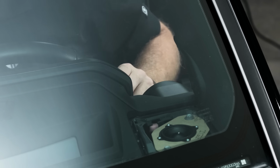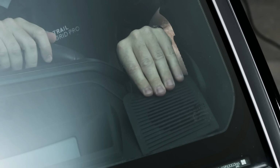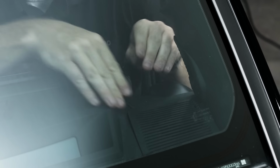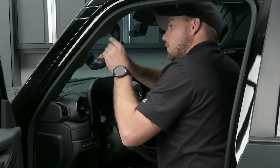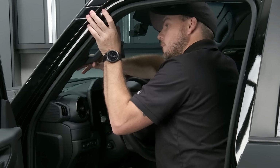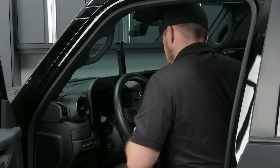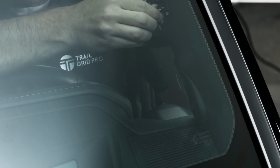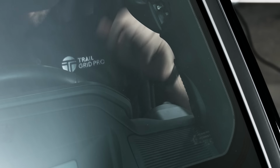All right, we now have our dash speaker installed. We can grab our speaker grill. Go ahead and slide that into place. Get the tabs lined up, snap it back into place. Grab our grab handle and fit that back into place. Going to grab the two longer black bolts here, and get those started and tighten those down.